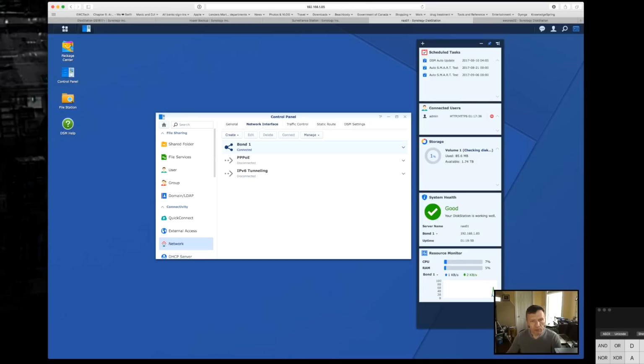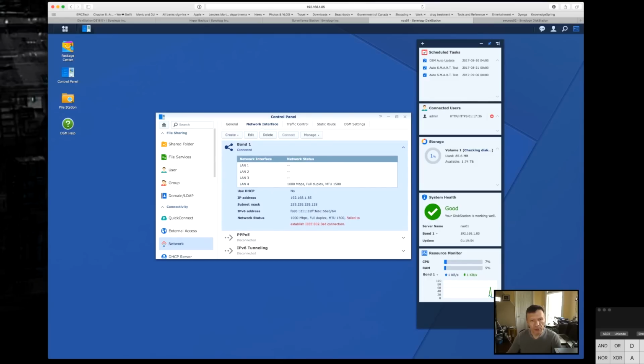As you can see, bond 1 created and connected. If you look it up, it's going to show you the status of all the network cards which are participating in the bond. And there is a message in red on the bottom that says my current switch, which I do have connection to right now, does not support any link aggregation. That's why it's failing to establish link connection.